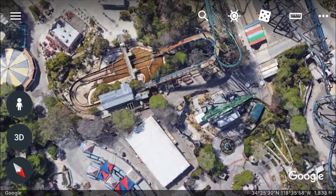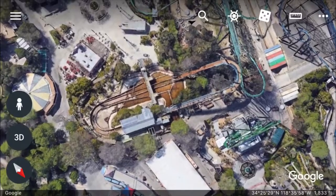The other ones are a little more on the pricey side, and Six Flags doesn't always like to spend a whole lot of money. But I think if it was for the 20th coaster, they might do something more. And I don't know, it could be something much bigger. They could go with like a hyper coaster, or it could be just flat rides. You never really know. We'll just have to wait and see.